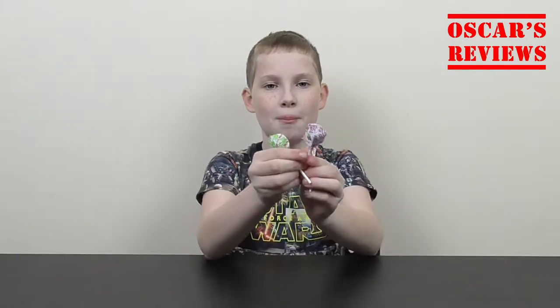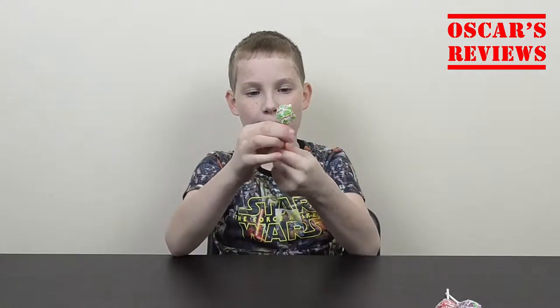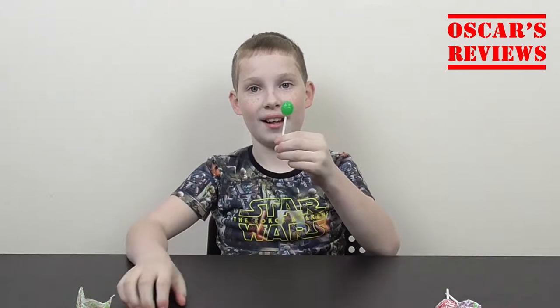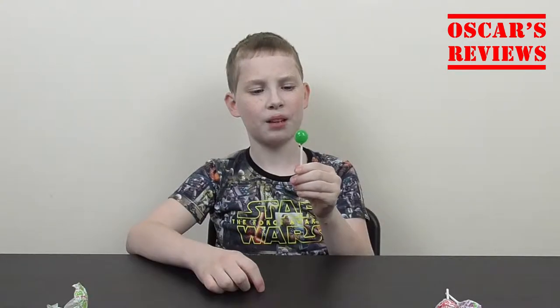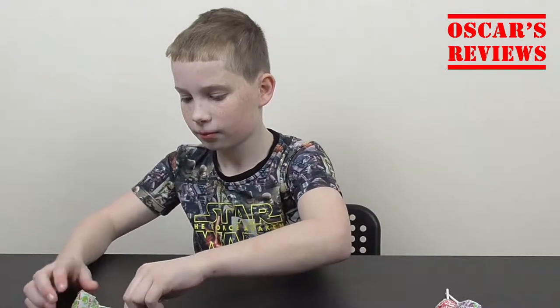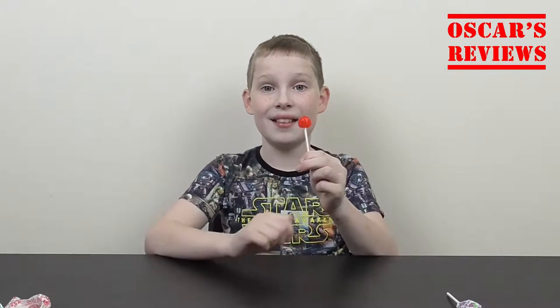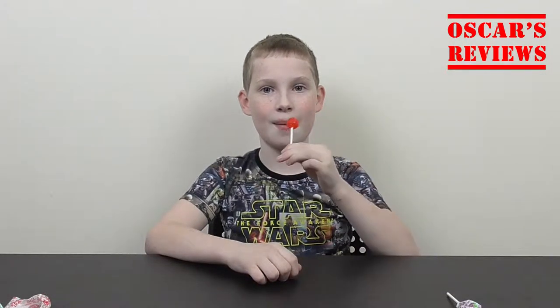So now we're going to try Dum Dums, which might taste like Chupa Chups. We'll never know unless we try them. So first I'm going to try apple. Ooh, they do look really nice. They taste nice. I like them. I like this flavour so far anyway. So now I'm going to try cherry. Ooh, they're very colourful. Mmm, they're so nice. And if you've not seen my American candy cane video, you won't know that I love cherry. It's my favourite type of flavour.